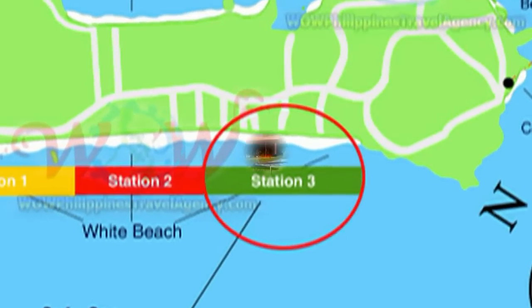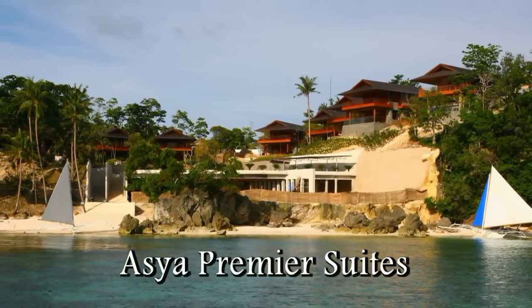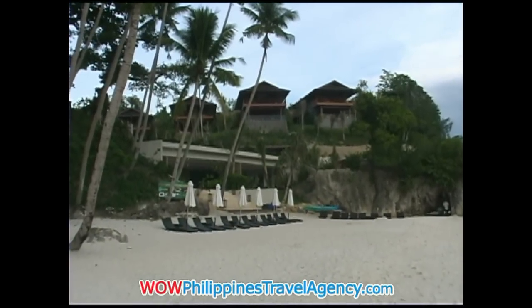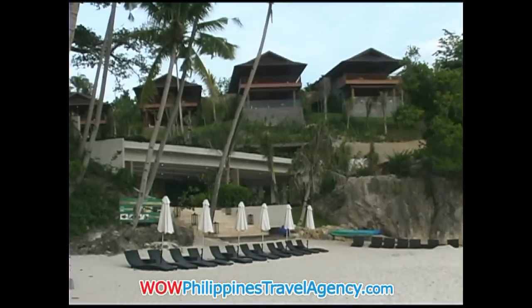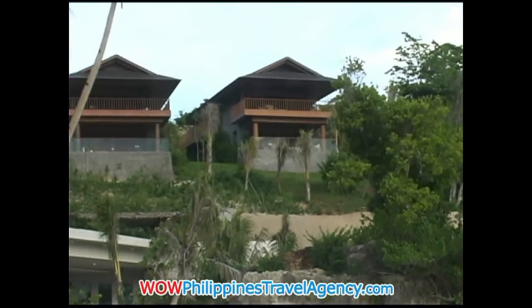Today we're going to be looking at a five-star resort located at the beachfront of Station 3, Asya Premier Suites. Here you see Asya Premier Suites, located at the most southern tip of Station 3, above the beachfront. The individual cottages offer absolutely gorgeous views.